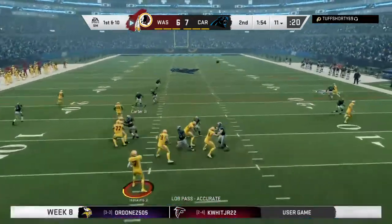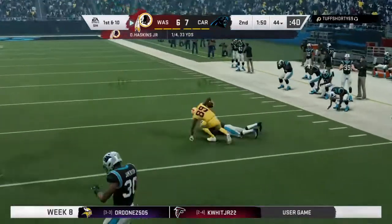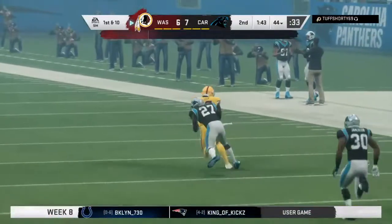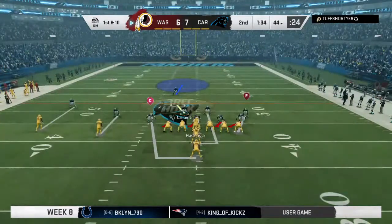Now after the turnover, here's Haskins. Oh, a battle for it here, and this will be caught. A very nice pickup of 33 yards. Charles, you talk so much about quick change plays. There's one right there. You get the turnover, and boom, hit them with a big one.